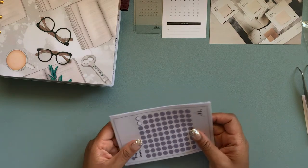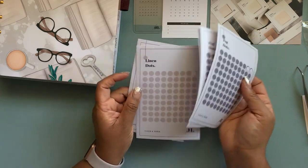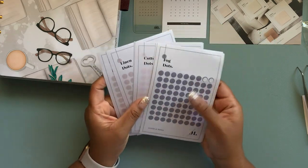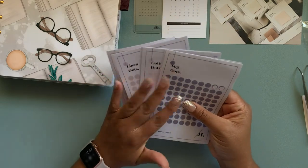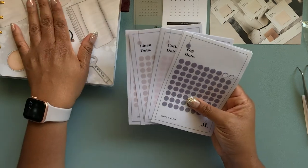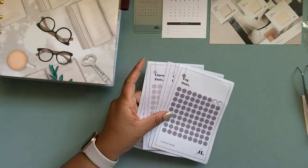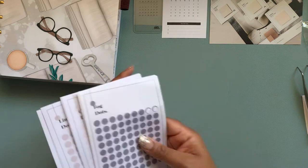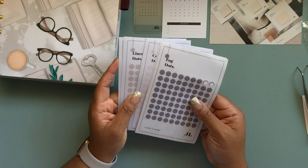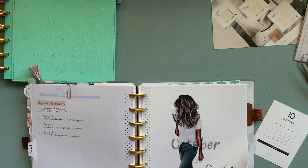One of the things that is going to be super important, at least for the way that I'm going to use these dots, is that these are going to be something I want to have in my planner that I can add without having to get my planner cart if I'm at home, or even if I'm out. I already know this is something I will want to have on hand.